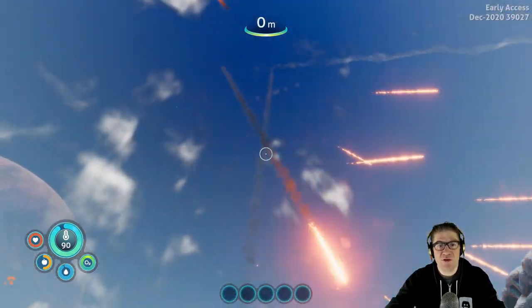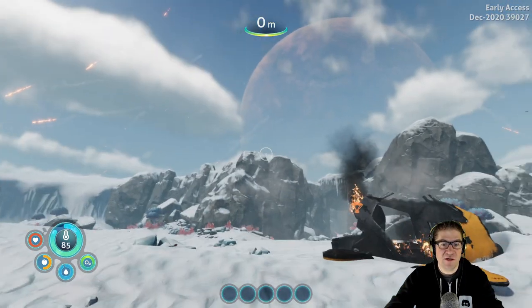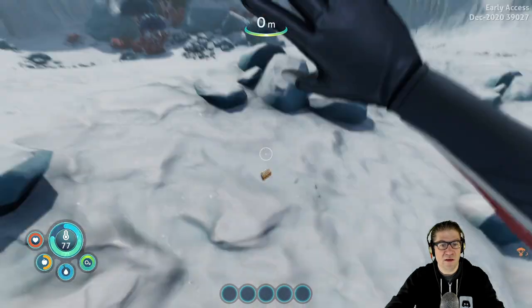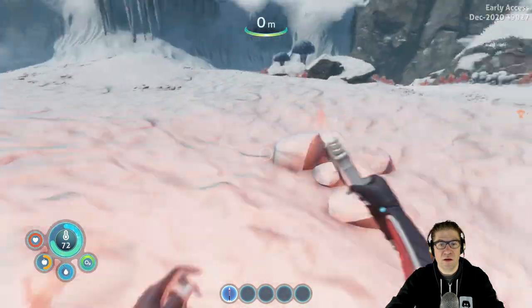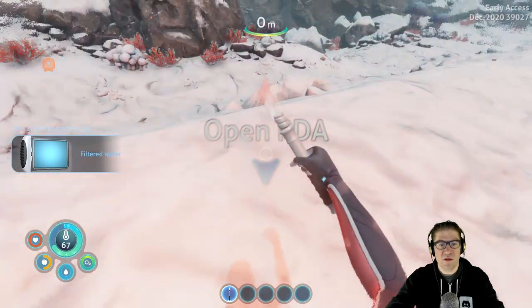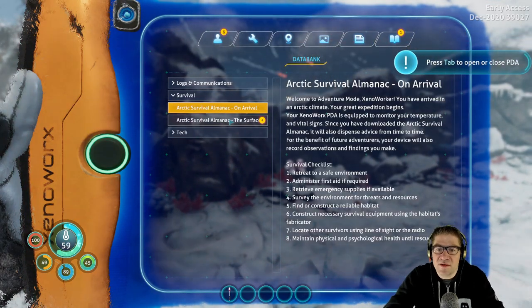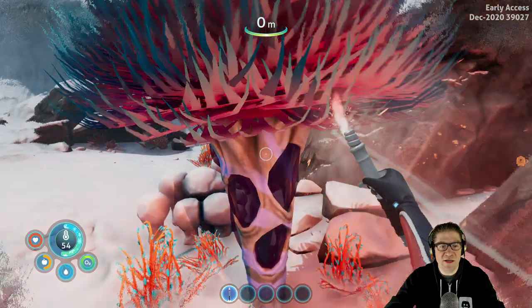Okay, so the intro is much different than it used to be. We got a meteor shower coming down. It looks like my pod is dropping over there. I got some flares. What is this stuff? Some water. Oh gosh. New blueprint synthesized. Blueprints. Survival. Arctic on arrival. Okay, so like I was saying, a completely different intro.